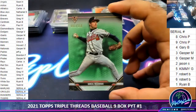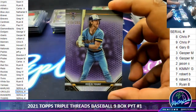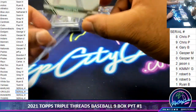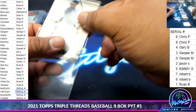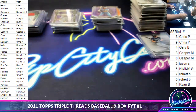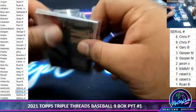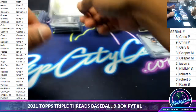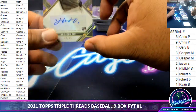Got a Maddox, 259 Braves. Yount, 299 Brewers. Cole Yankees, 5 teams left. Thank you, Ryan. Griffey Jr., Mariners. Thank you, Gasper. Randy Johnson, D-backs. Trey Turner to 36, Nationals relic. Locked in. For the Padres, Ha-Seong Kim. I hope I pronounced that right. To 75, rookie autograph.